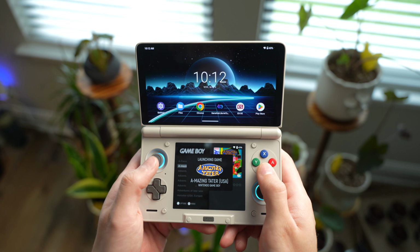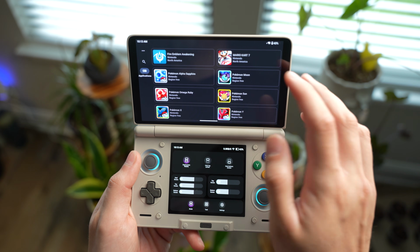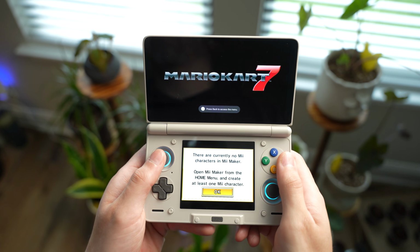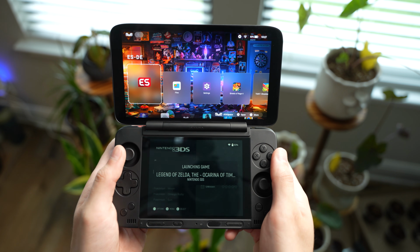But it becomes really important once you start dealing with dual screen emulators, because the reality is Android was not originally designed around handhelds like this. To make these devices work, the system internally treats one screen as the main display and the other as more of an external display. And that can affect how dual screen emulators behave. Based on my experience on the Thor, the top display seems to function more as the main display. On the Pocket DS, the bottom display seems to function more like the main display.